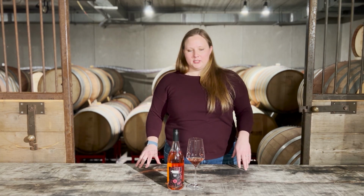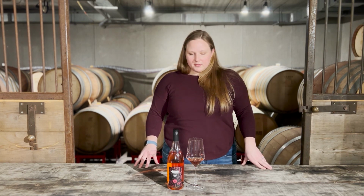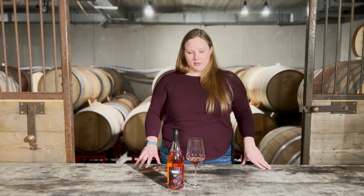The wine was fermented in stainless steel, and we actually did give it a bit of extended lees contact, so it gives a really creamy mid-palate texture. It is dry as well, so no residual sugar there, and it would pair perfectly with things like salmon, trout, or pork.